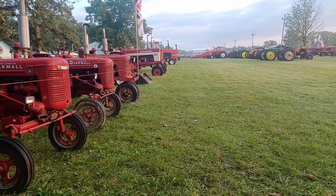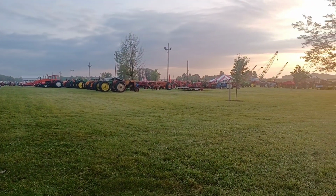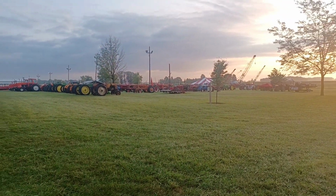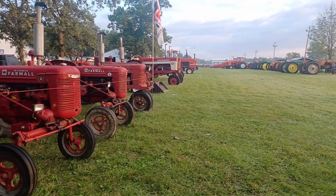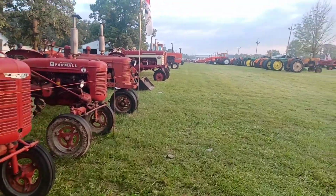Alright, it's early Monday morning, August 19th. We've had quite a few more tractors come through the field. Still got a couple days before the show begins, but let's walk down through all these and see who's here.